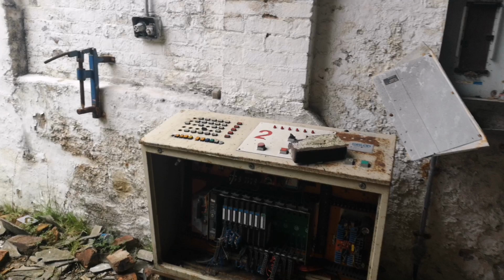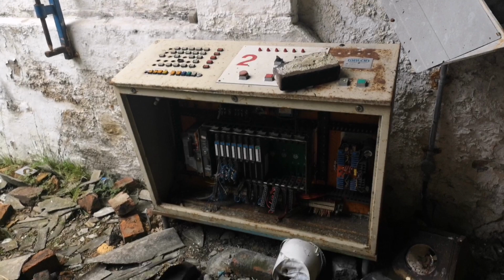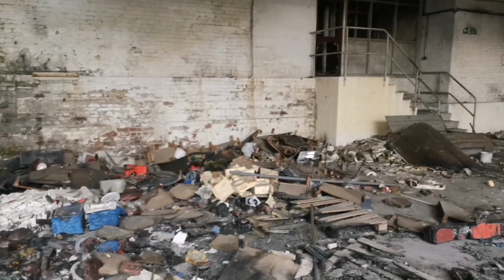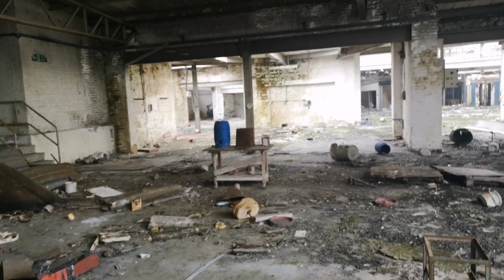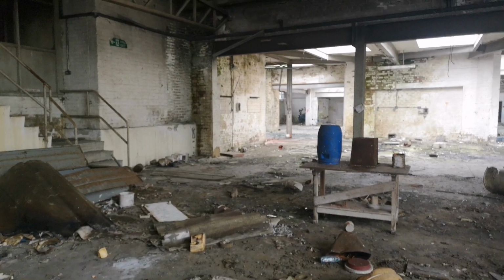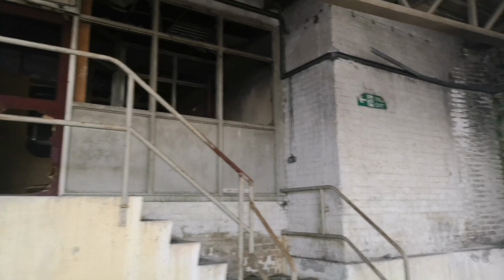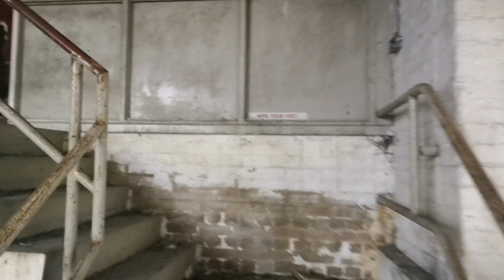The old electric machines, turned a few machines on and off a bit. It was actually destroyed by a fire. I think it's had two fires, if I'm honest, by idiots, arsonists. Office up there, I checked out. Don't think that matters anymore.